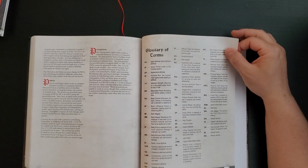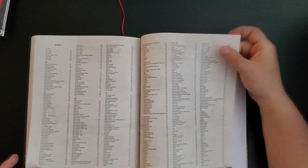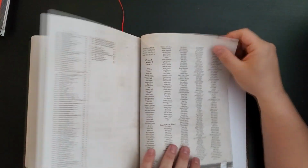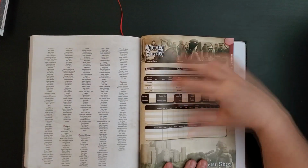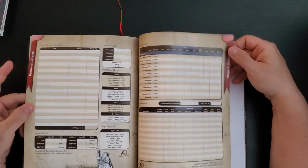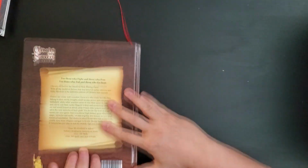Here's a glossary, which thank God this is in here, although I'd have put this at the front. And here's a very thorough tiny print index. It's always good to see this as well. And then here, these are probably the Kickstarter backers. They totally are. And here's the character sheet, by the way. I did not back the Kickstarter. I was tempted, and it just wasn't working. The expenditure wasn't working for me at the time. But I'm glad to have a copy of this now.